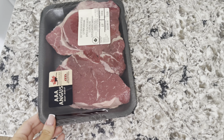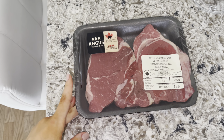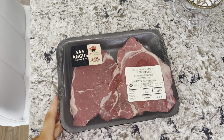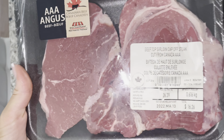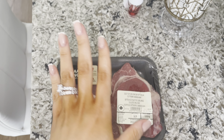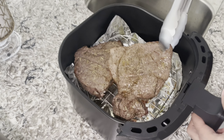Okay guys, so tonight is Thursday night. We are making steak in the air fryer. How long does it take to make? Like 10 minutes. So we'll see how it is. And then we're going to have salad as well. So I'll let you guys know how it is. And then I'm going to go to the nail salon after and get these bad boys removed.